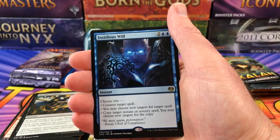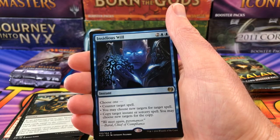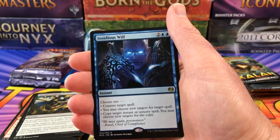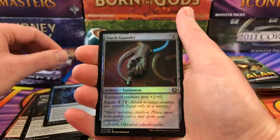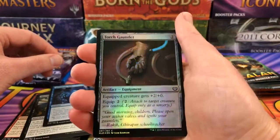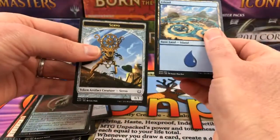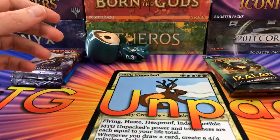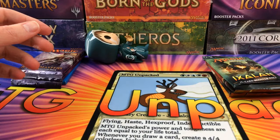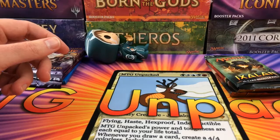Oh, really? So Doc got a masterpiece from his $1 packs. That is pretty crazy. That pretty much would have paid for everything you bought. And a Torch Gauntlet foil. Foil common, not worth a heck of a lot. And an island and a servo. Gotta collect the servo tokens. He says no spoilers. Yeah, I'm sure we'll see that in an upcoming video. So all eyes will be on Doc's Kaladesh openings for the foreseeable future.